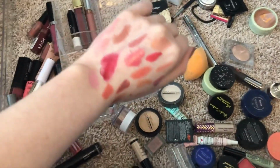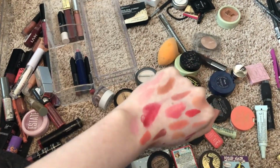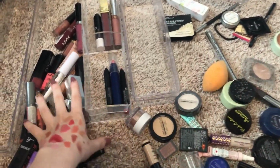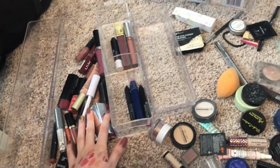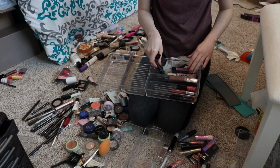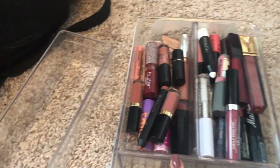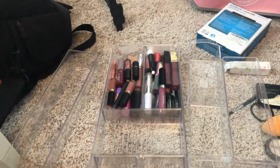Okay, here is the remnants of going through my lip products. I pretty much swatched everything. It's kind of fun, honestly. Gotta fix this now. We've got a good pile here of things to keep. Yeah, that's a lot, I know. But I did get rid of some, so that's good. Okay, I will tell you how I organized everything at the end, but lips are done, not so bad.